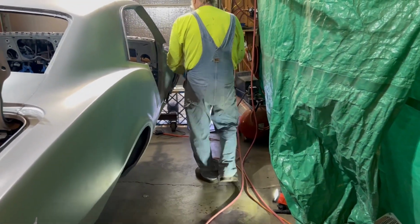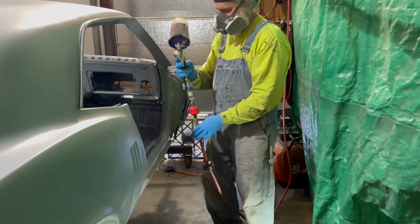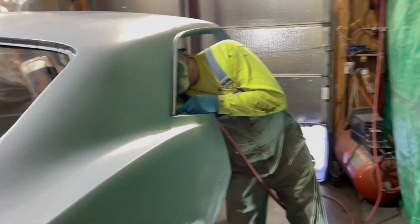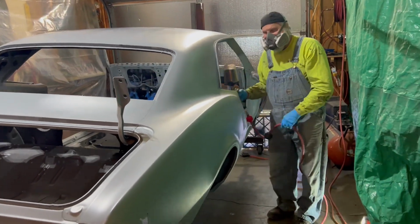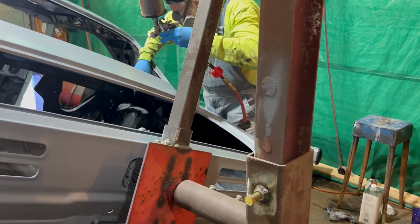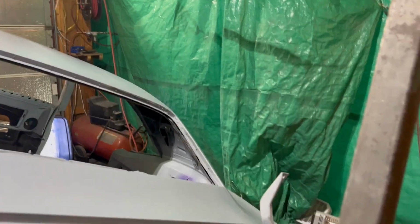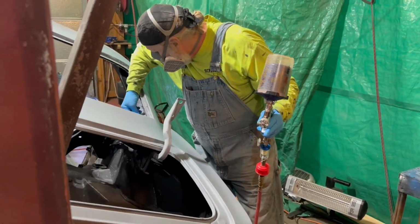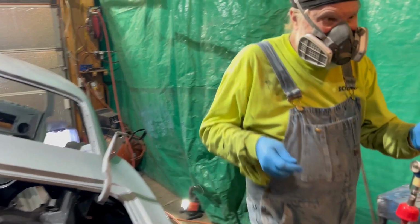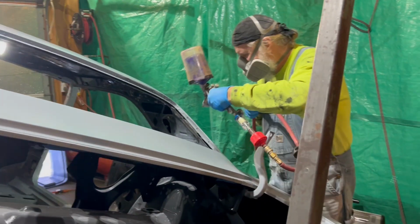All right, let's try painting again. Dad saw something he didn't like, of course, and gave me a heart attack. Right when it comes time to paint, you see all these problems. I have a feeling things are going too well for us not to have an issue, but all right, let's paint.